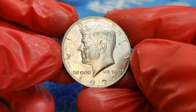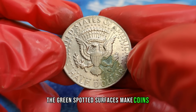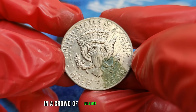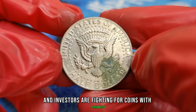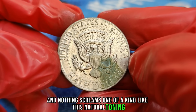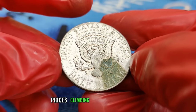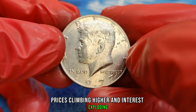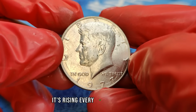And the demand? Oh, it's surging. The green-spotted surfaces make coins like this stand out in a crowd of millions. Serious collectors and investors are fighting for coins with personality, and nothing screams one-of-a-kind like this natural toning. Each auction sees competition growing fiercer, prices climbing higher, and interest exploding. The market value is not just high, it's rising every day.